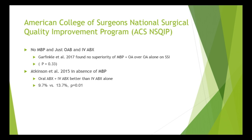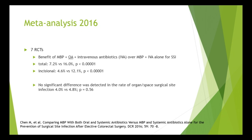That sometimes it's kind of hard to add that up unless it's really just affecting the microbiome at the level of the mucosa. So more what we might think of as better quality data, these randomized controlled trials showed a benefit of mechanical bowel prep plus the oral antibiotics again, which reduced surgical site infections in this study of elective cases. And they found that the surgical site infections overall were lowered from 16 to 7%, with incisional and wound infection rates down to less than 5% with this combined therapy.